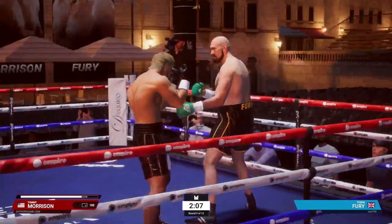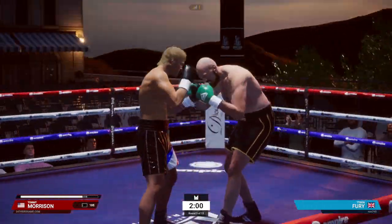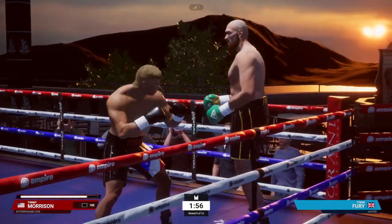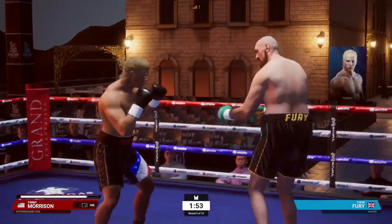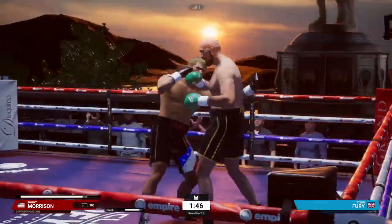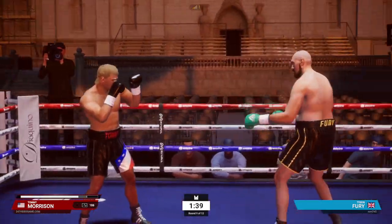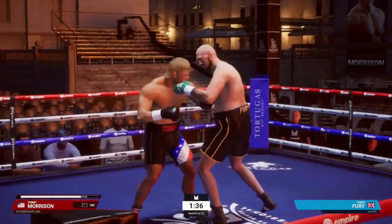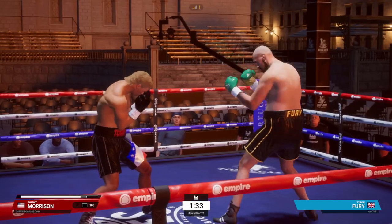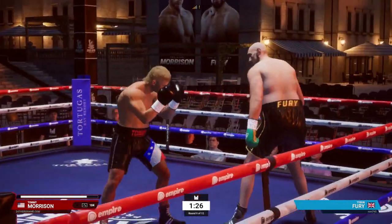Not a lot of punch output. Thought there would be some more action here. Good counter right hand again. That left counter punch will score. Right punch. Can they figure out the combination to this safe?